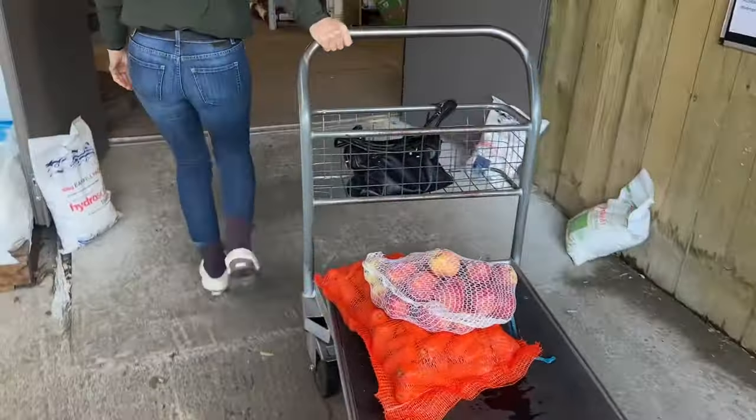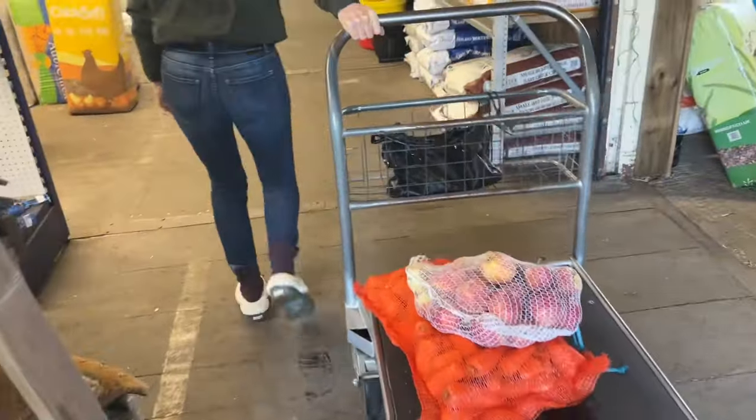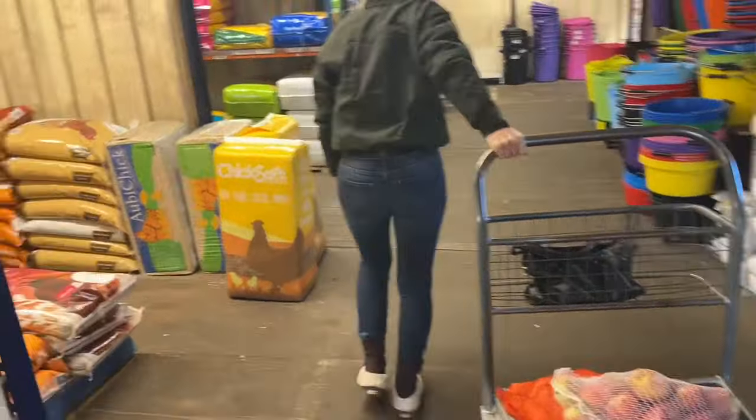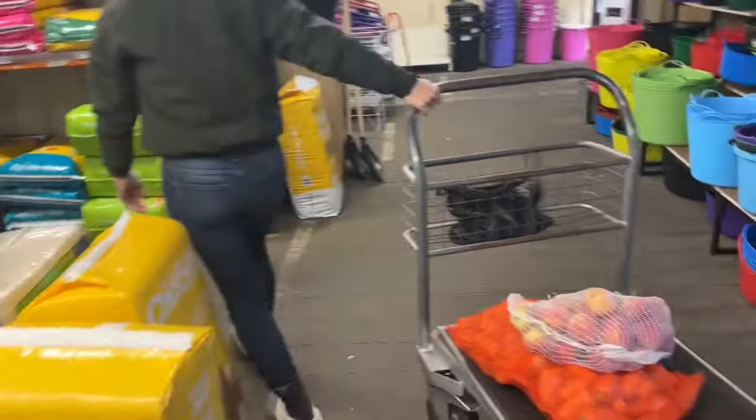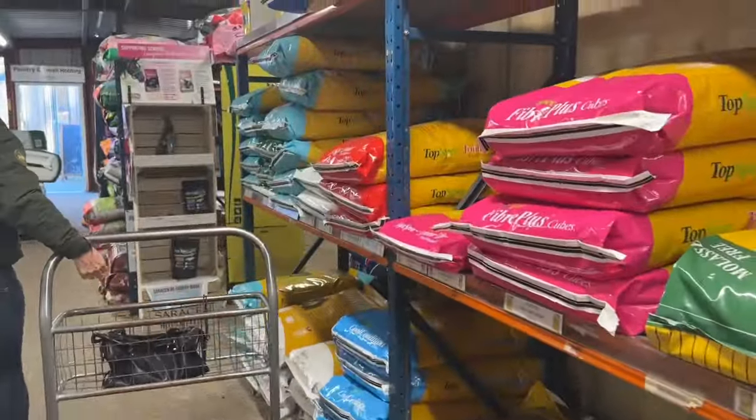This way. Because Amaretto is going away for boot camp, she needs to go on a specific feed. So we've had her on the chaff, but they never have the nuts. So we're gonna have a look. But yes, there's the feed shop.